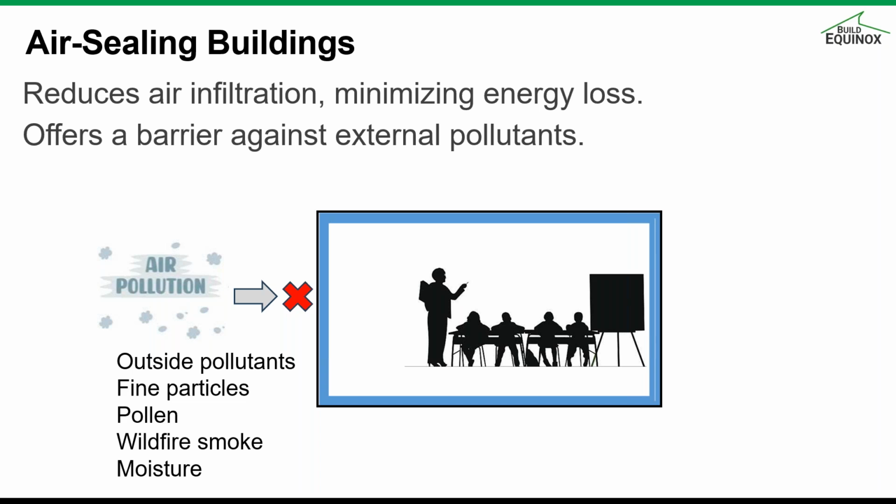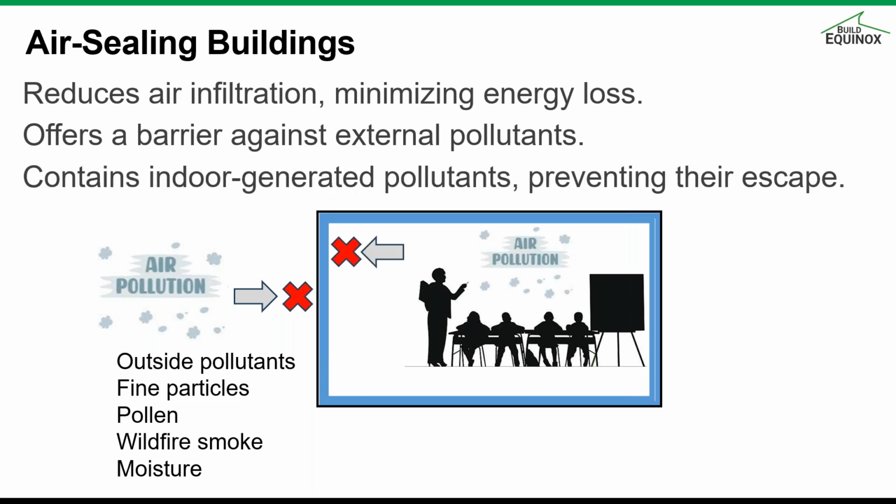So sealing it will help out. There is pollen, there is wildfire smoke, there is moisture that we can actually control by sealing it. But we also need to understand that by sealing the air, the building by itself is also going to contain the indoor generated pollutants, so they're preventing the air pollutants from getting out.